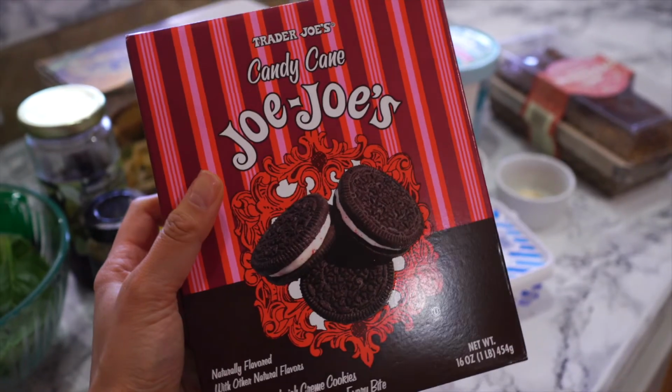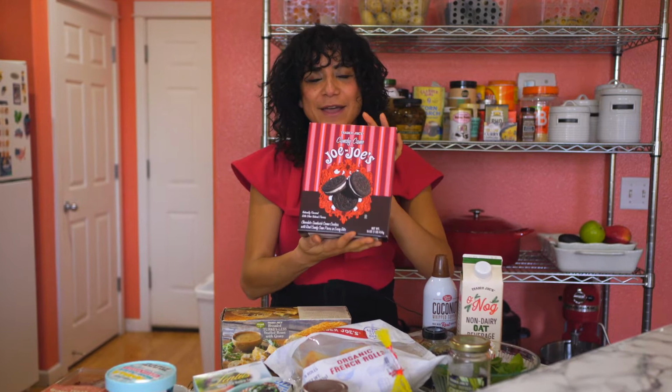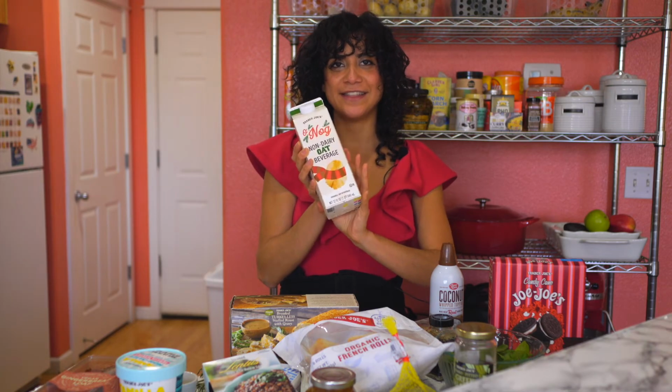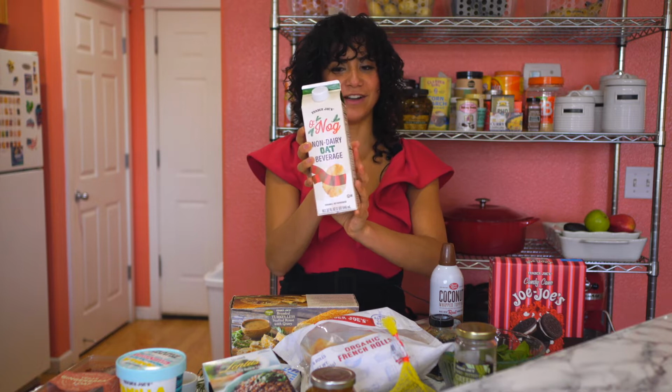And then dessert. You guys, this is the most important part, at least for me. I love the candy cane JoJo's. I get these every year. If you've never tried them, please go to the store right now to Trader Joe's and buy them. You will be addicted and you will thank me. You're welcome. Oat nog. If you are an eggnog fan and you are now vegan, they now have oat nog. Enjoy it cold or hot or whatever.